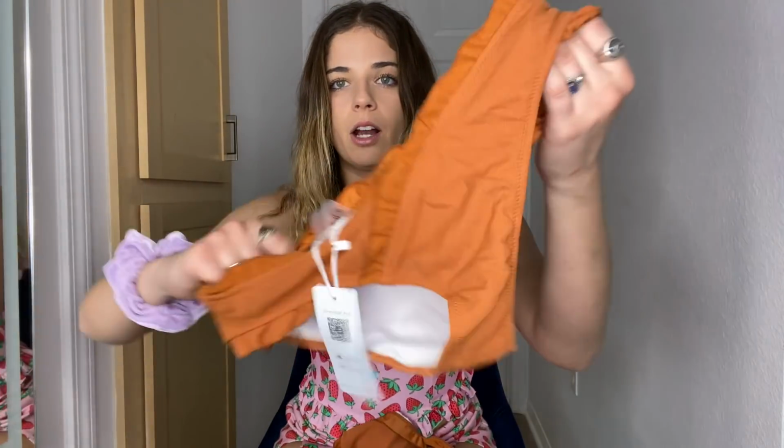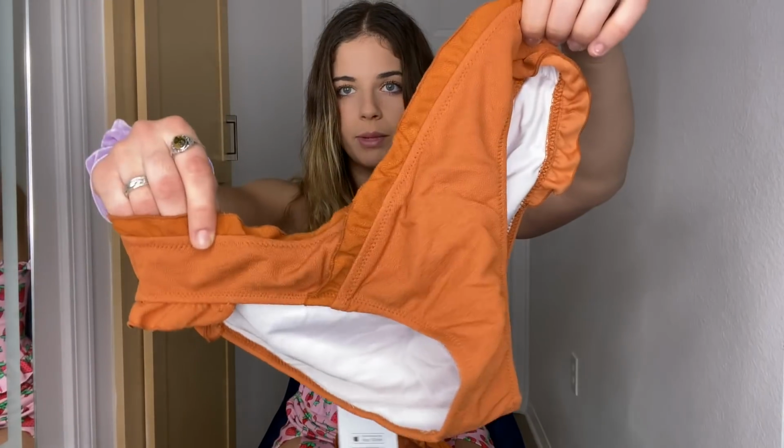I really love this color. I don't like the back of this one at all, but the front is really cute. I like how the little ruffle going across it makes it really cute. But the back, come on, the back is the deal breaker.